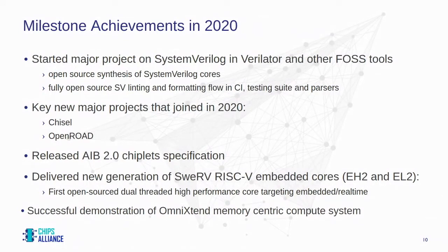We have some milestone achievements that we've delivered in 2020. We've started a major project that's focusing on SystemVerilog and Verilator and other free and open source tooling. We've developed several things like open source synthesis of SystemVerilog cores, open source linting and formatting, and CIs, parsers for SystemVerilog. A lot of great work in the SystemVerilog domain. Then there are some key major projects we've been able to attract in 2020. We've had Chisel join our forces. We had OpenROAD join us. We're collaborating very closely with SkyWater. Overall, a lot of the open source innovation is flocking around Chips Alliance.